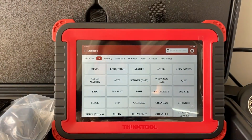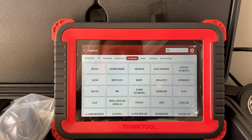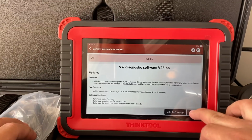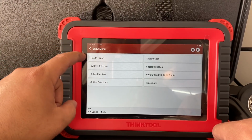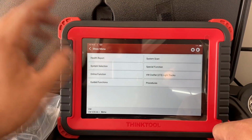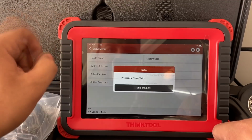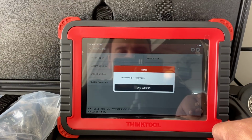Again, if you guys take a look at the menu here, you can see we have European. And let's go ahead and select Volkswagen right over here, VW. Let's hit OK. Okay, so now that we're in, the first thing I want to do is run a health report. This is going to be an auto scan, which scans all of the modules and shows us all of the codes that are present. So let's go ahead and hit that. Let this thing do a full scan.